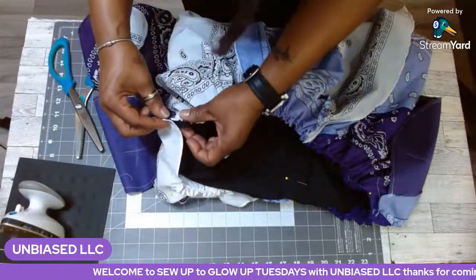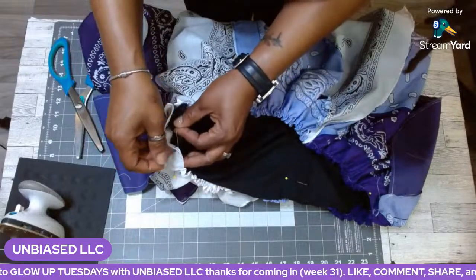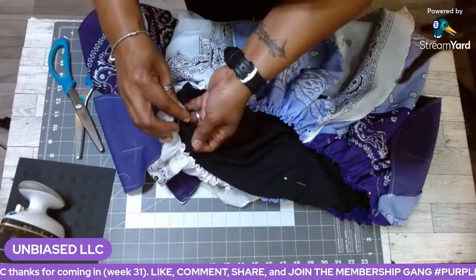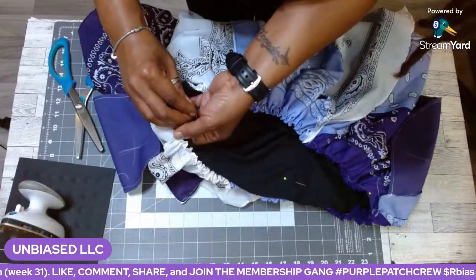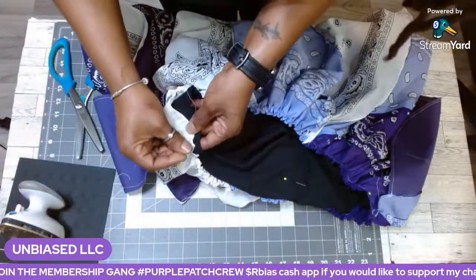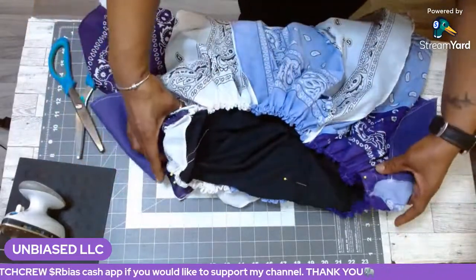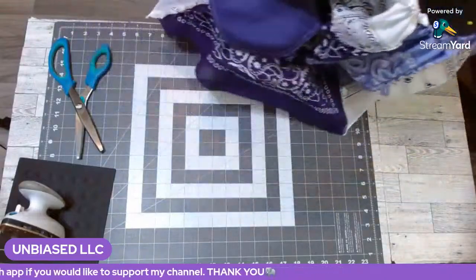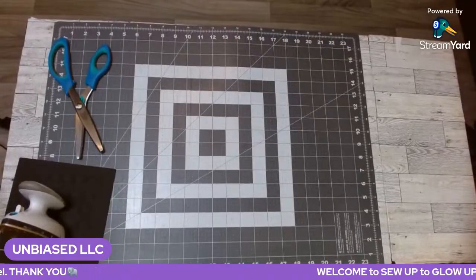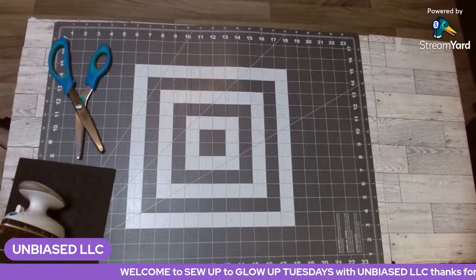Oh, look, this is coming loose. I'm gonna have to fix this at the machine. I don't know what happened, but let me hurry up and get it to the machine because I don't want to have to regather it. I'm gonna fix it. I'm always fixing something. Lord have mercy. It's always going cray cray over here, okay?